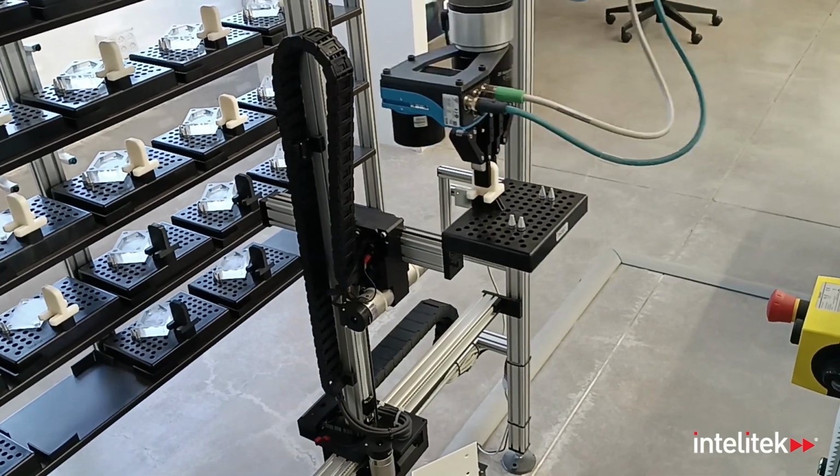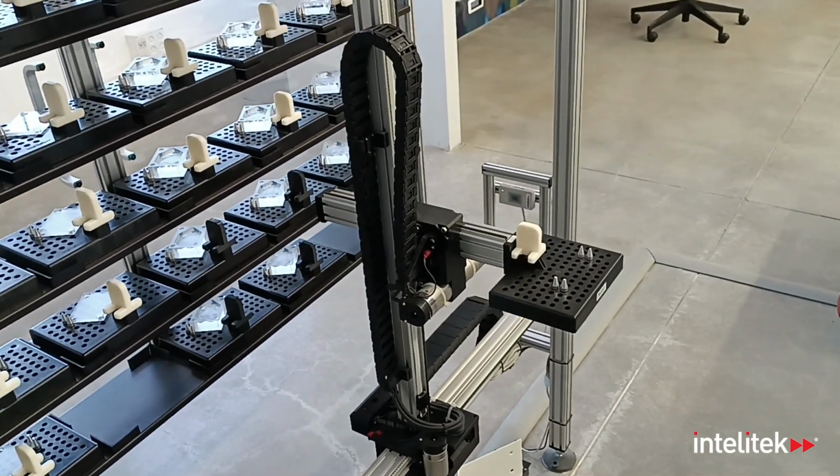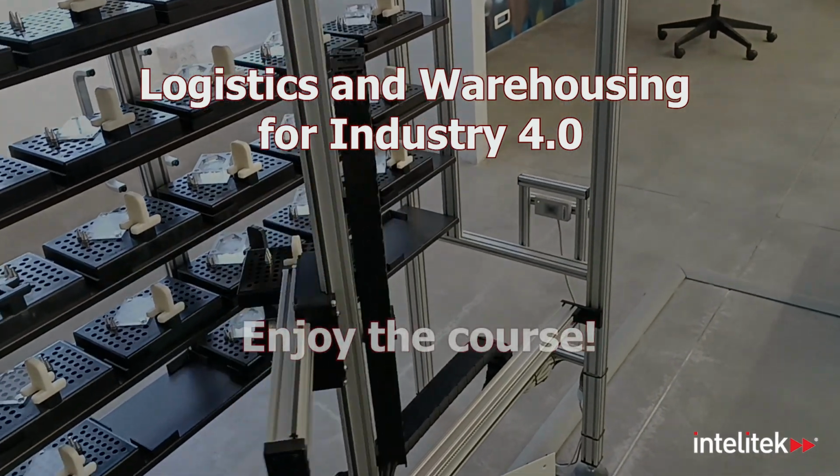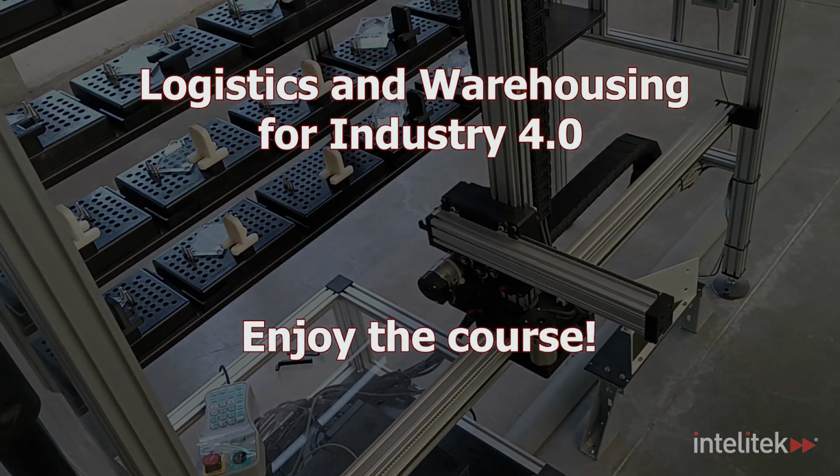reports, and more. Intelitek's courseware, SmartLogistics system, and OpenMES software. It's Logistics and Warehousing for Industry 4.0.